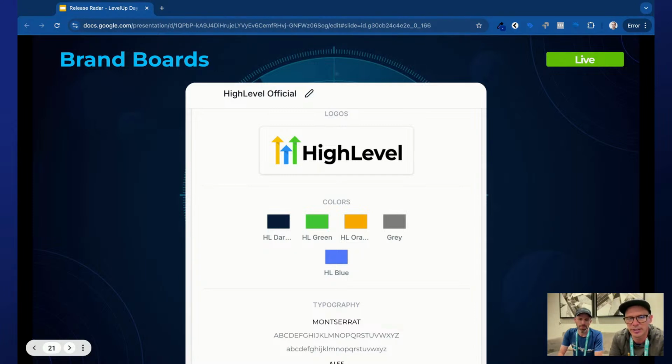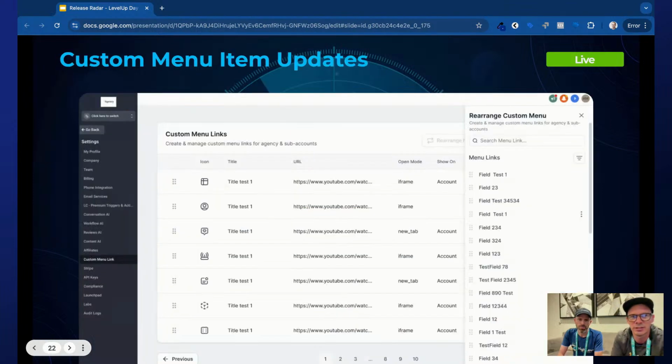Brand boards are live. These have been out for a little while now. You can go set your brand's colors, logos, and then use those anywhere that you can pick that stuff, which makes it really convenient. We also made an update to the custom menu item. You can now organize and reorder your custom menus. And you can do it based on SaaS plan. So, that's cool too. Very cool.